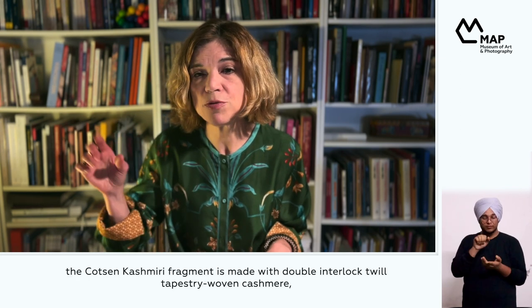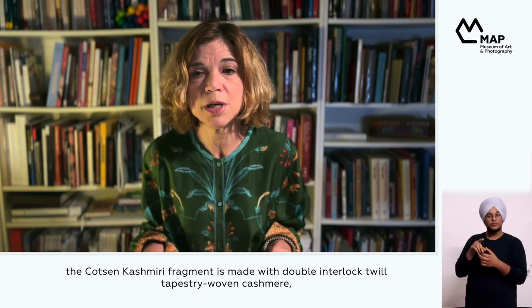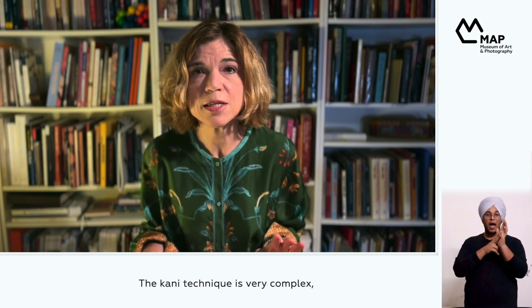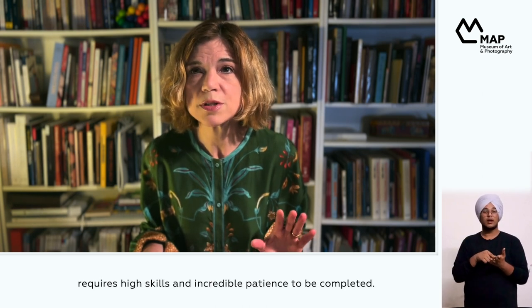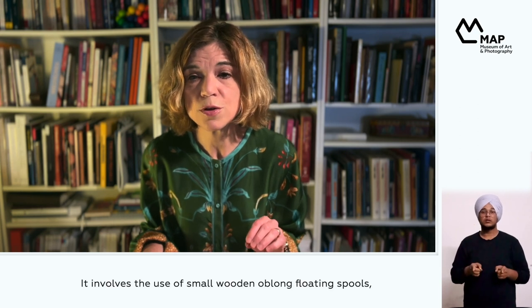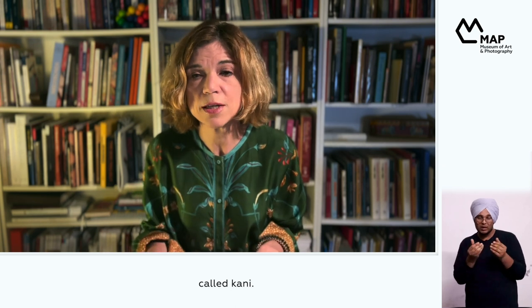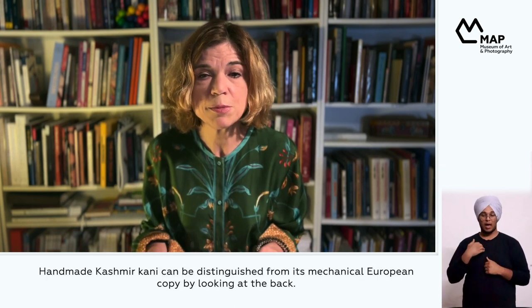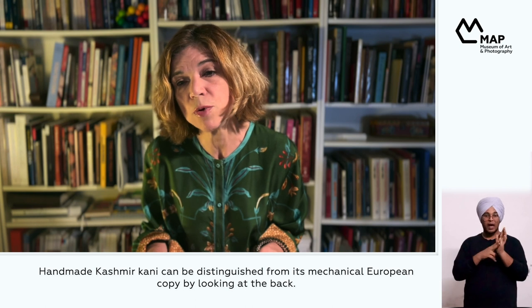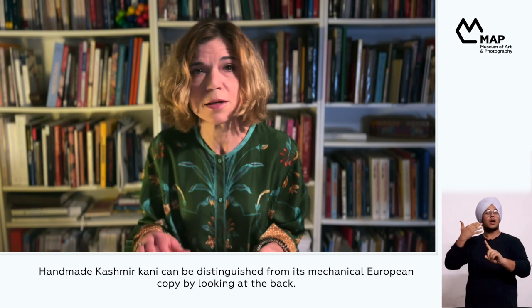The Cotsen cashmere fragment is made with double interlocked twill tapestry woven cashmere called Kani in India. The Kani technique is very complex, requires high skills and incredible patience to be completed. It involves the use of small wooden oblong floating spools called Kani. Handmade Kashmiri Kani can be distinguished from its mechanical European copy by looking at the back.